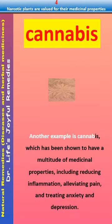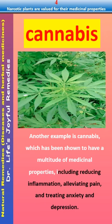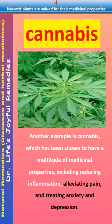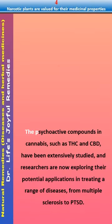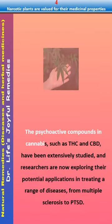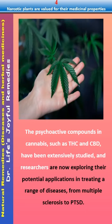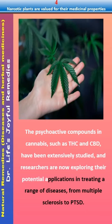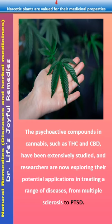Cannabis. Another example is cannabis, which has been shown to have a multitude of medicinal properties, including reducing inflammation, alleviating pain, and treating anxiety and depression. The psychoactive compounds in cannabis, such as THC and CBD, have been extensively studied, and researchers are now exploring their potential applications in treating a range of diseases, from multiple sclerosis to PTSD.